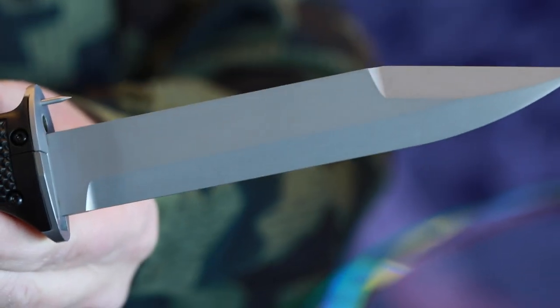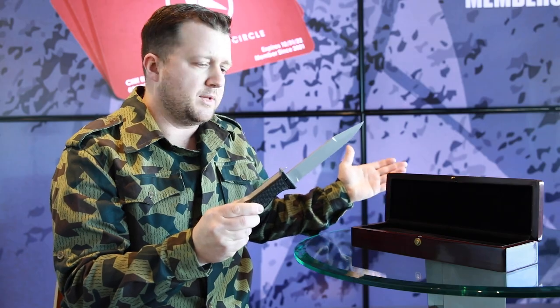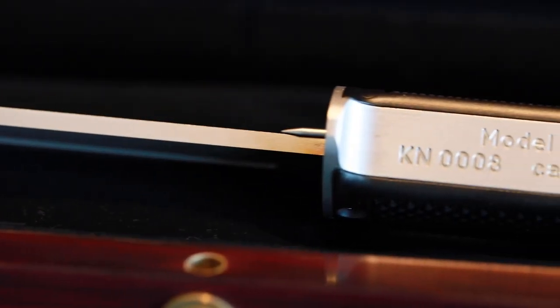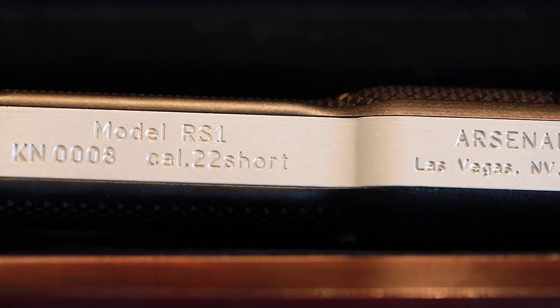Comes with the presentation box. I've never seen the presentation box before being offered with one of these. But then again, this is one of those low serial number collector's pieces. Someone's really going to appreciate that. Of course, it comes with a user manual.